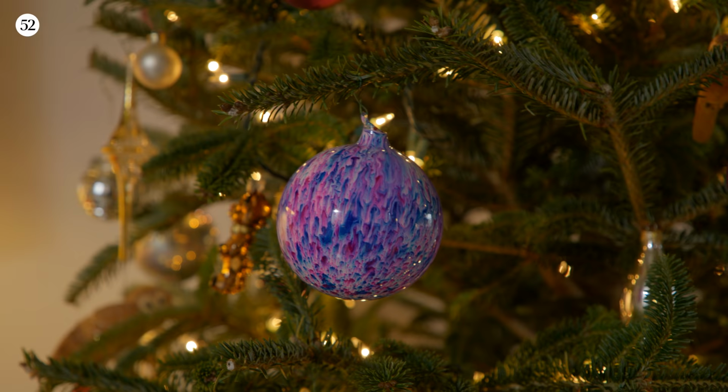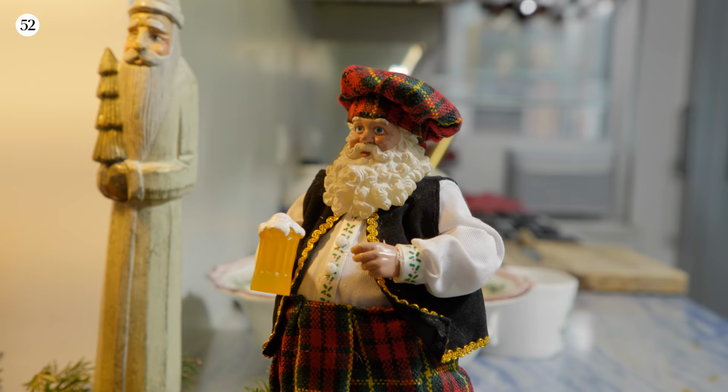I inherited a lot of stuff from my parents' house, and so I have a lot of really cool family heirlooms. Also have a lot of nice things that Michael has done. I'm basically not allowed to decorate. I just do the lights, and then Michael does everything else.